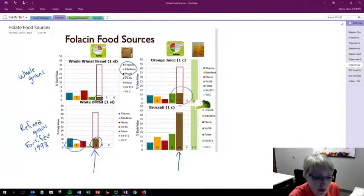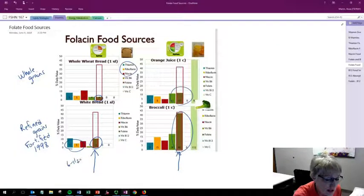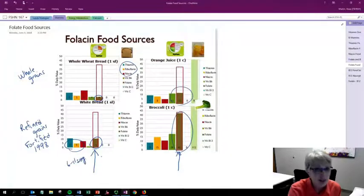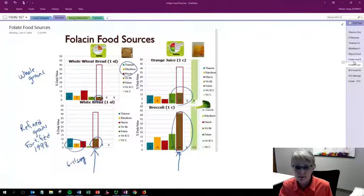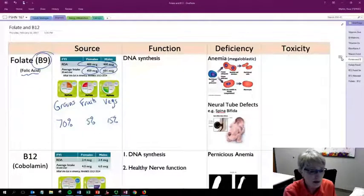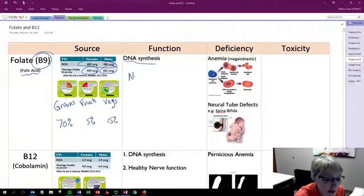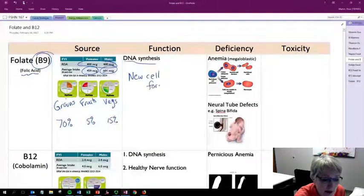To the food sources, we look at these fruits, we look at these vegetables, much more concentrated generally, as is often the case, but because we eat 6 to 11 servings of grains each day, it is going to be our primary source. If we look at the function of folate, it's with methyl metabolism in the body, and that's needed with DNA synthesis. Therefore, we will need it for new cell formation.